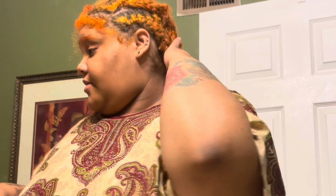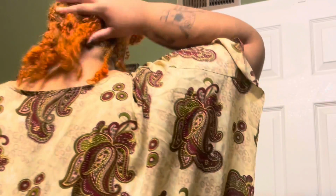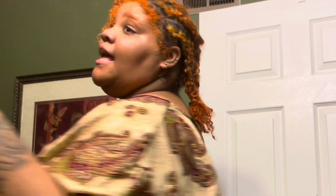I've done 3 braids. Here, got my edges out. These are the braids. Front, the back. Don't clown me on how they look on the back, because I can't even see back there. So I'm trying my best. That's literally it. But I'm gonna finish the rest of my hair and I'm gonna come back when I'm done.